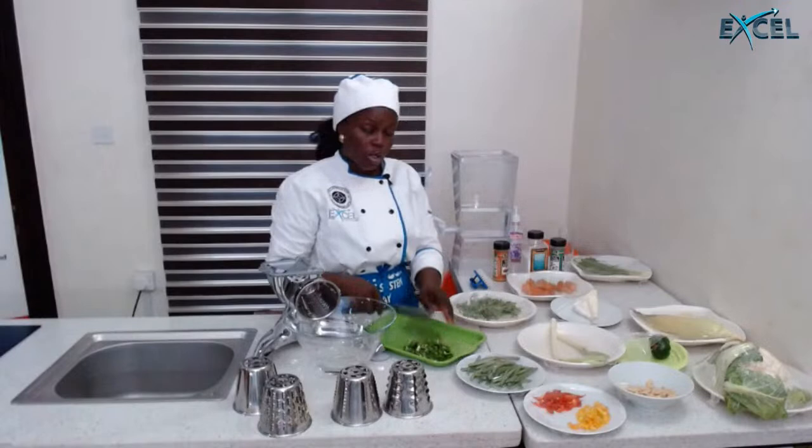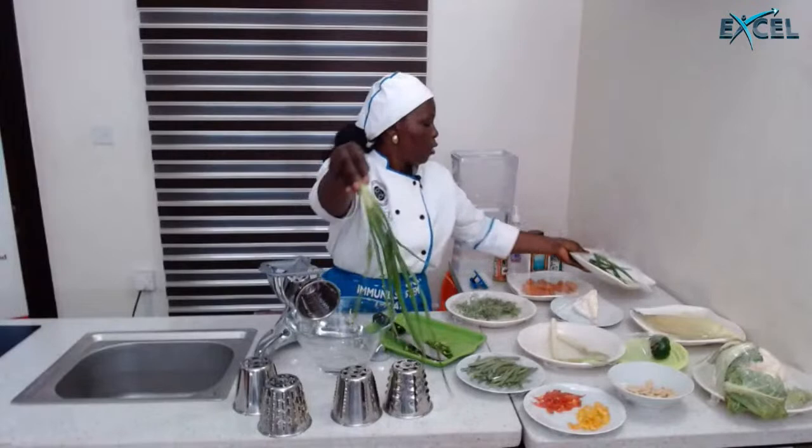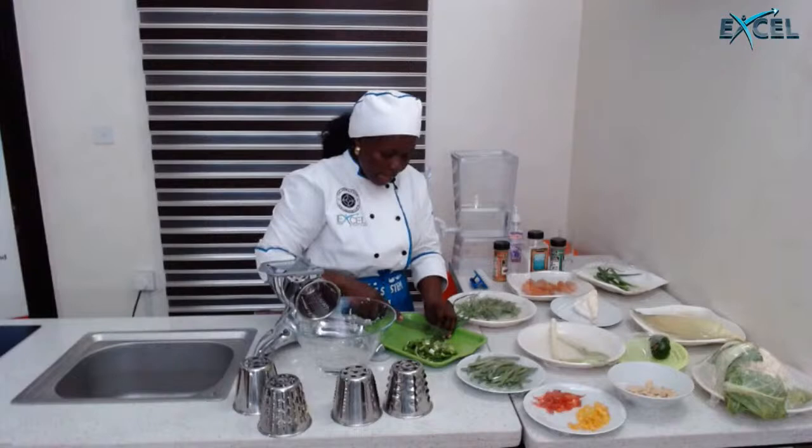Then I'm going to be adding in my spring onions. Okay. This is my fresh spring onions. All the ingredients I have here are already prepped. What I mean by prepped, they're already washed and clean. Okay. So I'm also going to be adding in my spring onions. I can perceive the shrimps already, and the ginger and the garlic. I'm perceiving them already.